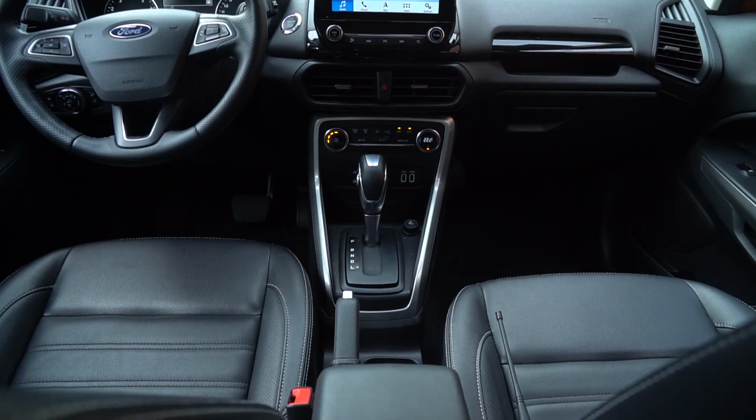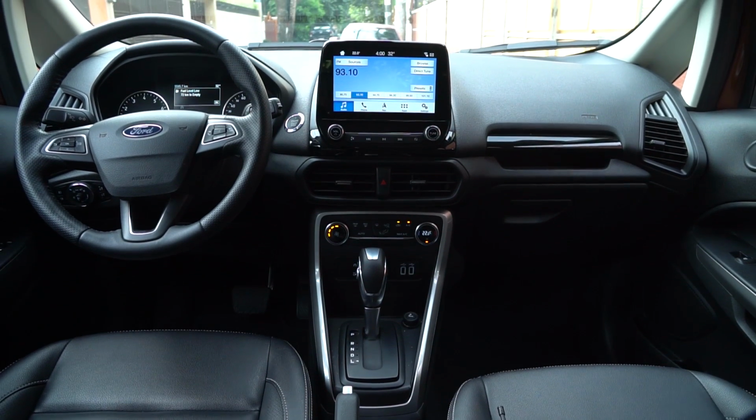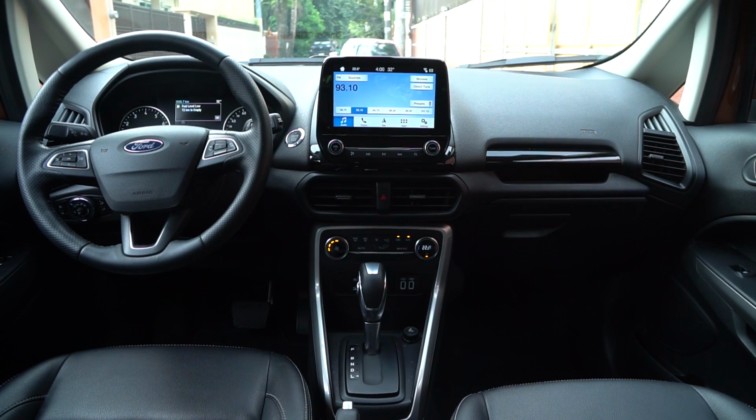So one of the main changes that we really like is the dash, the inside of the vehicle. Ford's previous dashboard for the EcoSport was okay. It had some bells and whistles, like we were talking about earlier. It had Ford Sync, which was alright, but this is definitely a lot better.